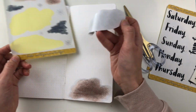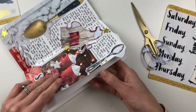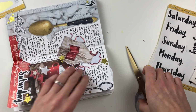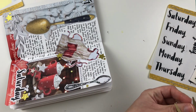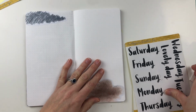So I'm popping some of these background pieces down. They're the background bits from the Hugger Christmas kit. They are browns and greys, which kind of is those nice warm cosy vibes, because we went for a walk, posted our letters, but then we spent time having hot chocolates and snuggling, which was nice. That's the previous page, that's up on my Instagram, which was all about my favourite festive foods.